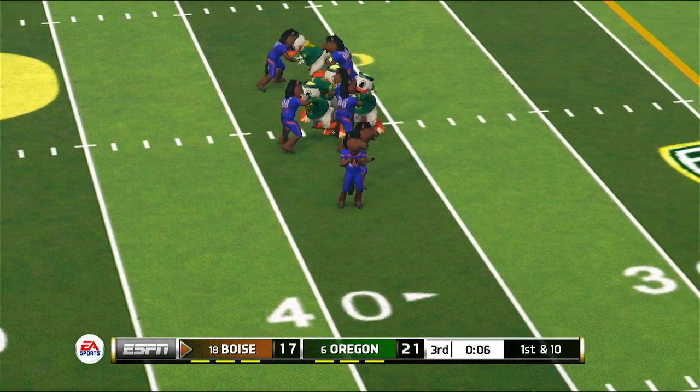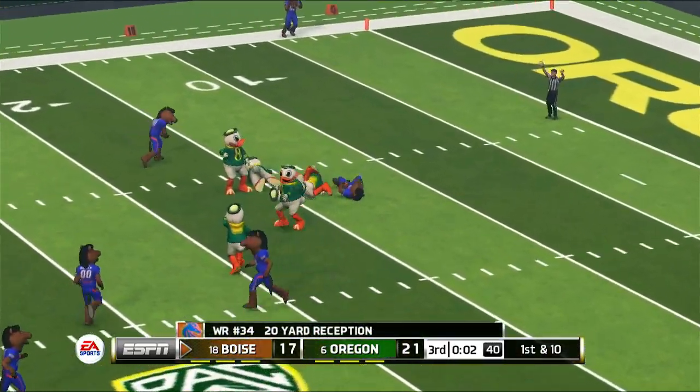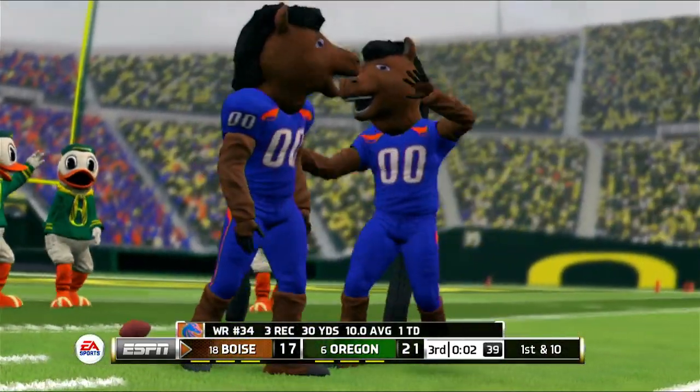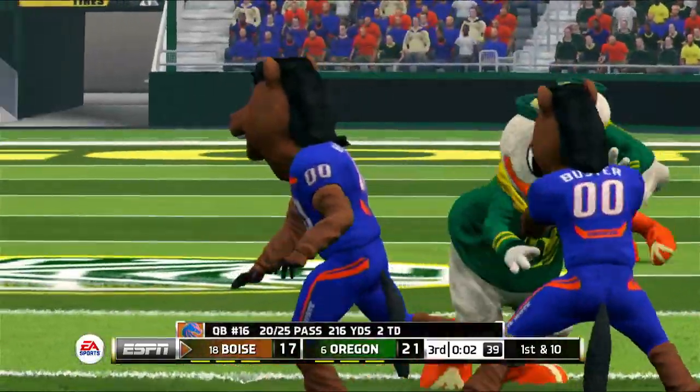He's on the run. That's a great tackle at the 14-yard line. That's good for him. First down.